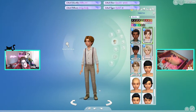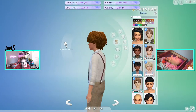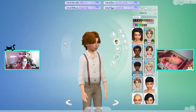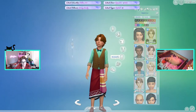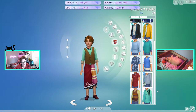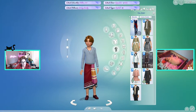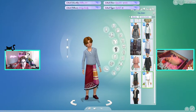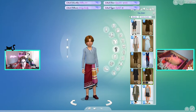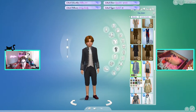Why does that not look like the hair he... I'm confused. I guess that was what he had. Alright, we'll go messy, kind of wavy. We'll leave it. He's cute. He's pretty cute. Formal. I swear I had, I don't know, it's weird.